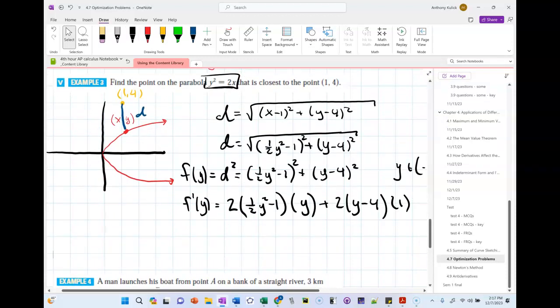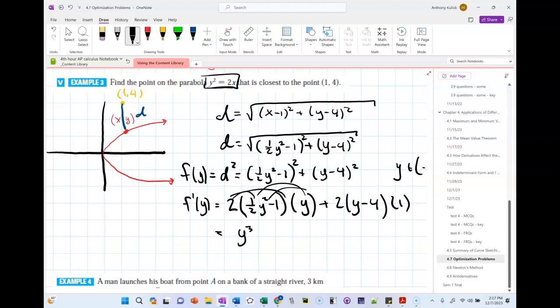So doing okay? I think it's cleanup time because we're going to eventually have to solve this for zero, but I'm going to want to clean that up a little bit. So let's see. I distribute the 2 in and the y in. It's going to be y cubed minus 2y plus 2y minus 8. So my derivative is just y cubed minus 8.